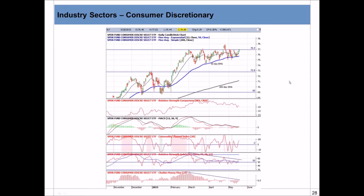Consumer discretionary, these are like cyclicals, consumer cyclicals, and these got really overbought. I mean, they've been really on a tear for the last couple of years. And I don't know if this is going to break up through or not. It looks like it might not. I see relative strength as compared to the SPX is dropping off. This shows negative divergence of the MACD. This is pretty choppy, negative divergence, and then Chaikin money flow looks bad.